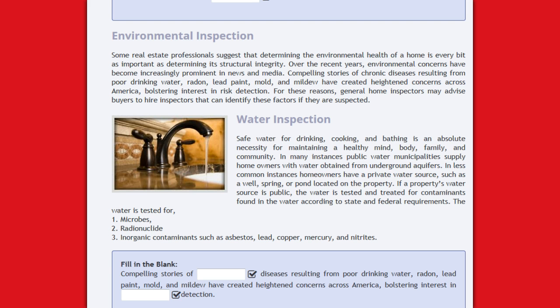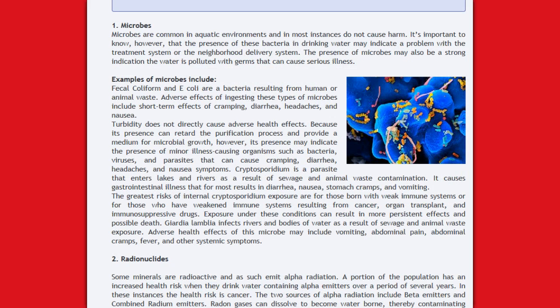In less common instances, homeowners have a private water source, such as a well, a spring, or pond located on the property. If a property's water source is public, the water is tested and treated for contaminants found in the water according to state and federal requirements. The water is tested for microbes, radionuclides, and inorganic contaminants such as asbestos, lead, copper, mercury, and nitrates.